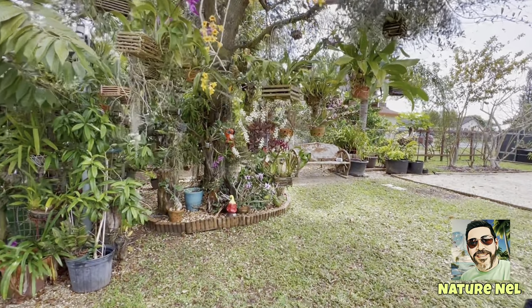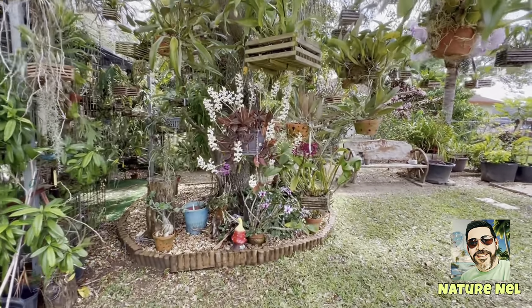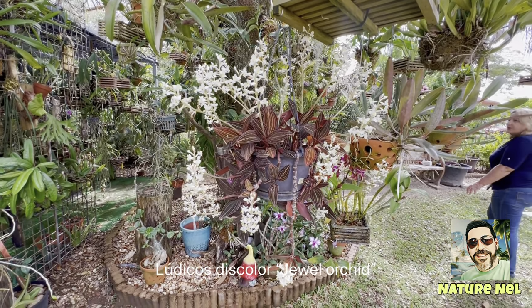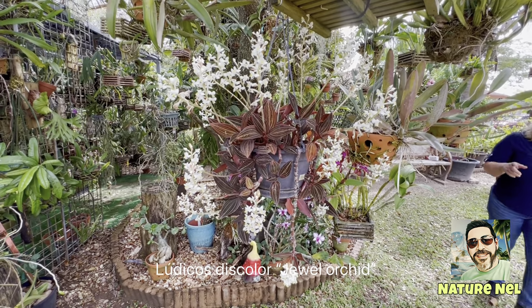No, y lo más lindo del caso, que ahora vienen los dendrobios. Look at this jewel orchid. Qué lindo. Ludisia. This color, no? Ludisia, this color or bicolor?